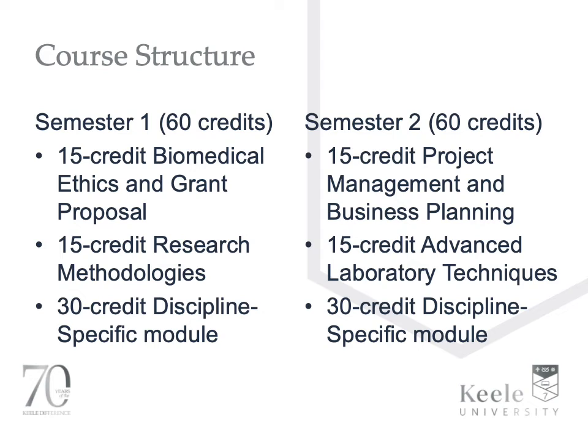And finally, we have a 30 credit discipline specific module. Again, students studying the blood science route will study a separate module, and this will be haematology and transfusion science. For students on the medical microbiology route, they will study a module called infectious diseases, which incorporates public health and infection prevention.